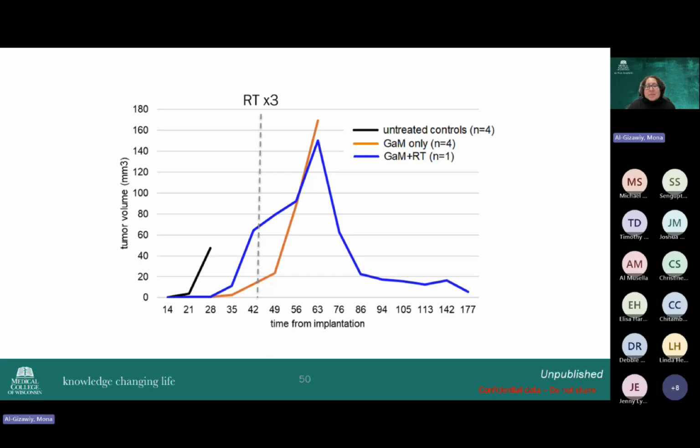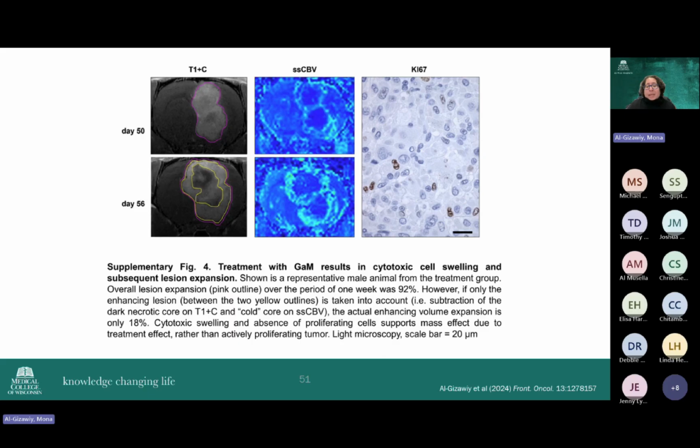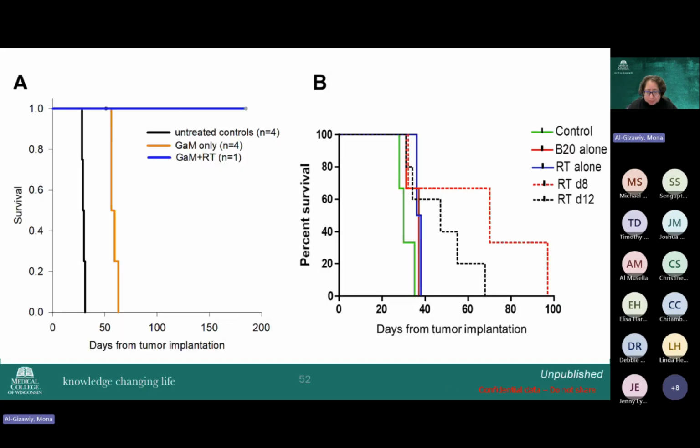And as you can see, after peaking around the same time, we have to euthanize our gallium maltolate rats because the tumors just grow so big. We saw a significant shrinkage in tumor growth in the gallium plus radiation treated rat. And this lesion increase, we've seen it before with monotherapy. It's really just cytotoxic cell swelling, just like what we see with radiation therapy. So that's why we see this lesion expansion happen. And this is not updated. This animal lived to day 245.